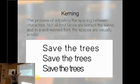This is the designer's own kerning. I just left it as is. The top, I expanded it, so it looks a little bit different. And at the bottom I condensed it. As you can see there, and I also should note that all of these are the same font, the same font size. The only difference is the way I kerned it.